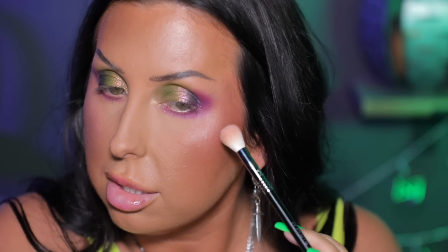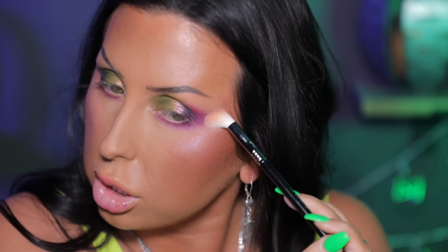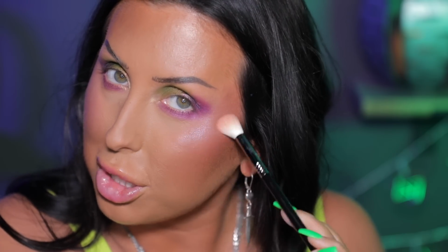Okay, let me finish up the rest of my makeup. I need to figure out what lip color I want to do, and then I will be back and we'll talk about the finished look, because this is the final look with the shadow. If I'm doing mascara and I see I need to blend somewhere, I will, but this is the complete look. I just need to add my little finishing touches.